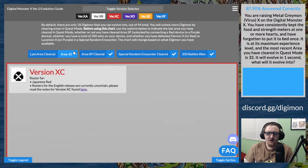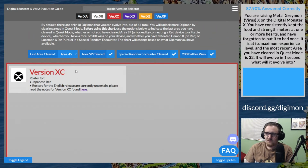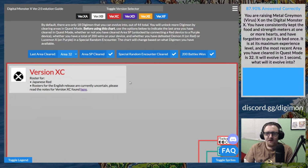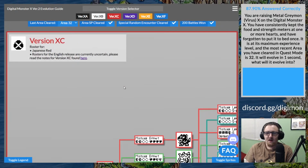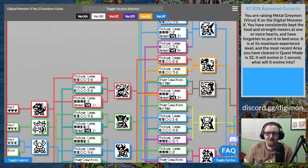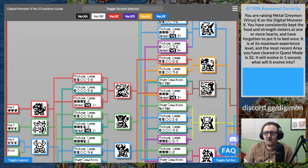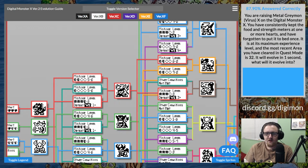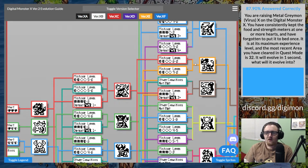So you could come up here and choose to... The pop-up's not appearing on stream, but if I was to change this to area 32, that'll change the guide to reflect that. And I can come over and see... All right, so here's Metal Greymon Virus X. And I see that I didn't get any care mistakes. So care mistakes 0 to 1. All right, so that fits. Maximum level 8. All right, so there we go.